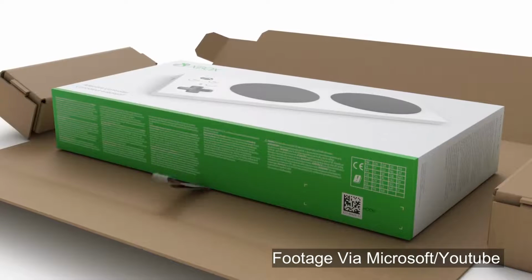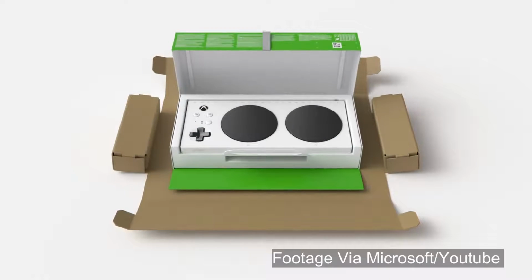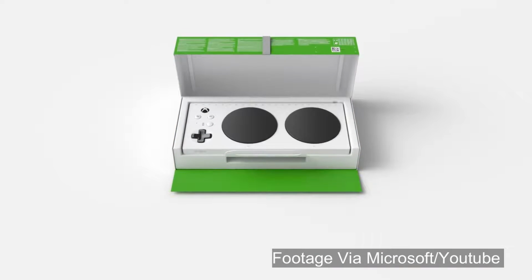First up, we got a new video showing off the packaging for the Xbox Adaptable controller. In the creepily silent video, we see how the controller comes in an accessible box, complementing the design behind the product. But you might be asking, Cole, what is the Xbox Adaptive Controller? Well, the controller is a concept by Xbox to make the console more accessible to players with limited mobility.